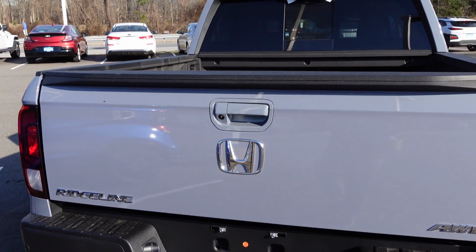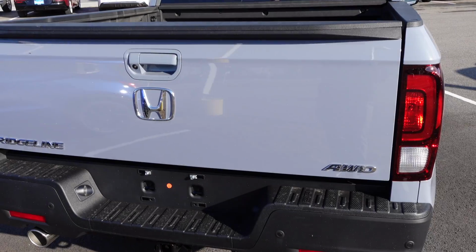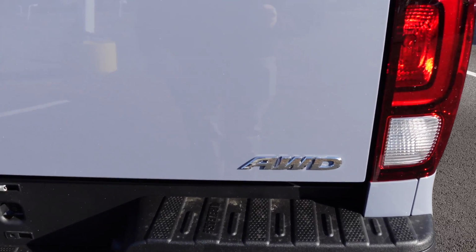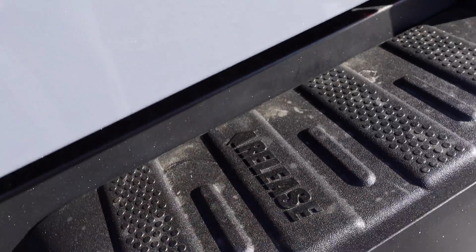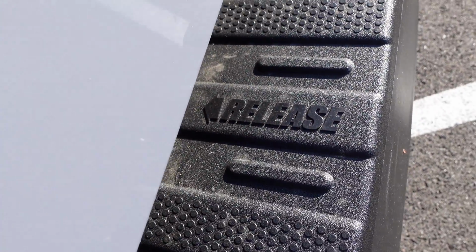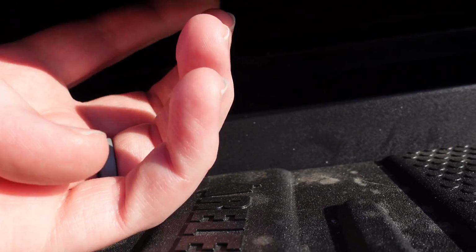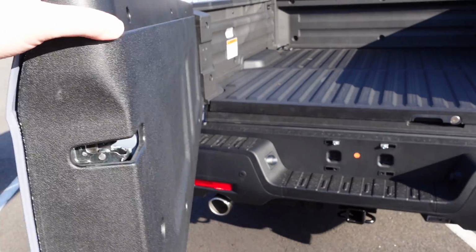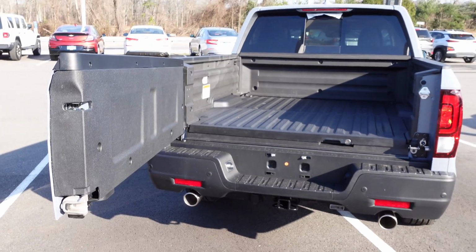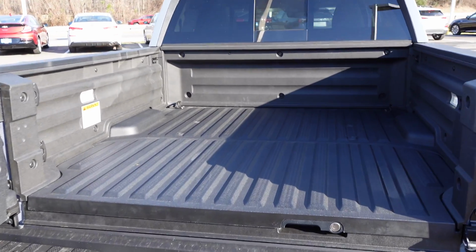Now let me do this. I want to show you some of the tricks here on the back of this cargo bed. Alright, so on the Ridgeline there are two different ways you can open the tailgate. I'm going to show you the more unique way first. You're going to see spelled out right here on the back step, you see release. And underneath here there is a handle right where my finger is. You can pull this handle and then open up this tailgate wide open like a barn door, and it makes super easy access to load up some cargo here.